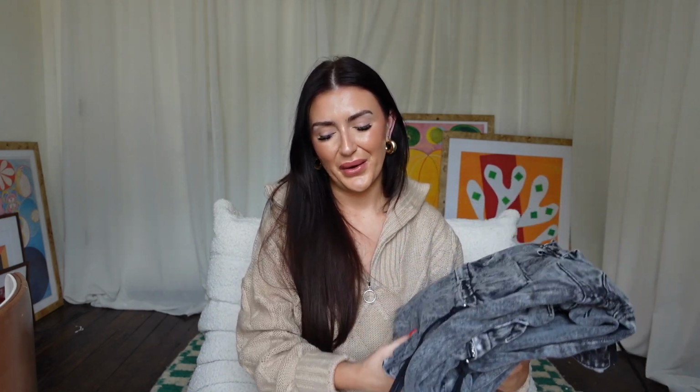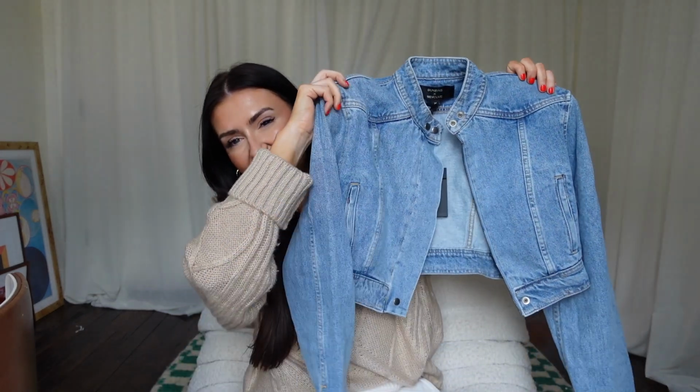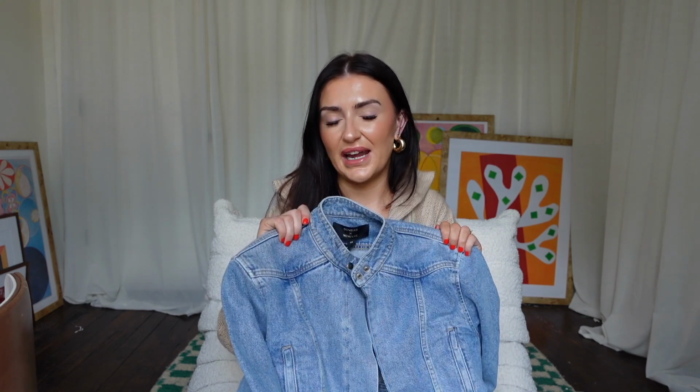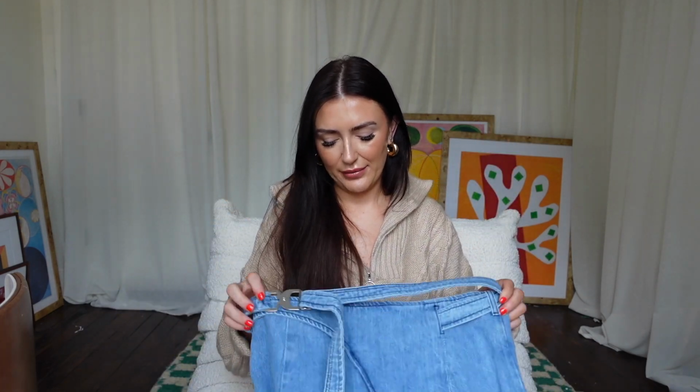They were on FWRD and I love them. So I guess I should have included this in the jacket portion, but this is a denim jacket. It's by Dundas, Revolve brand, and I'm obsessed with the structure of this jacket. I know exactly how I'm going to style it. It's probably going to be a more casual look for the daytime, but I'm really excited to wear this, and you guys, it's stunning.